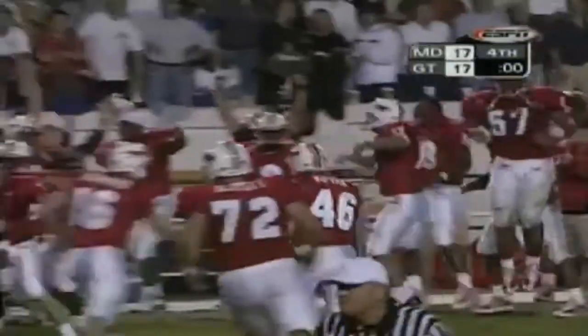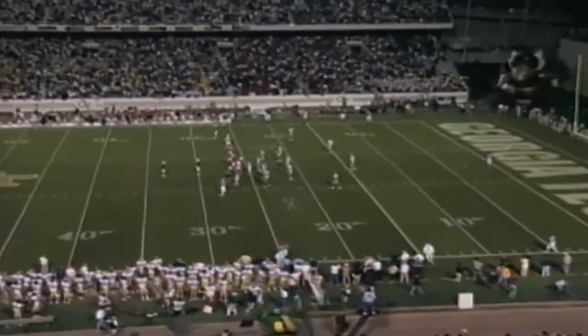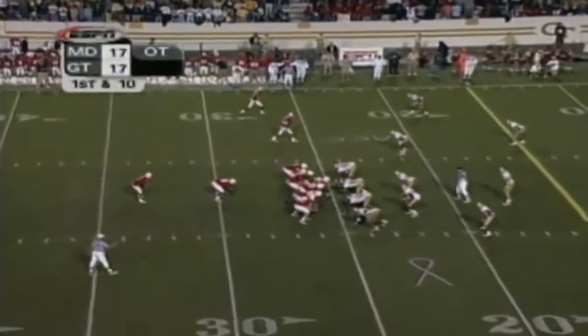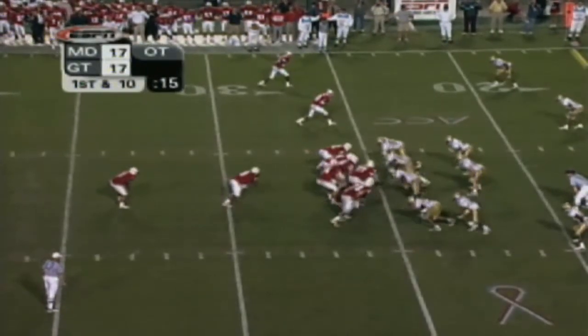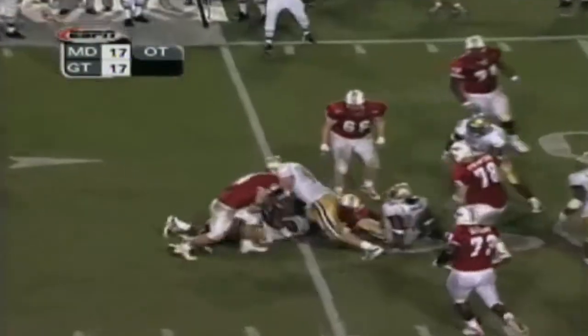Good! And we are going to overtime! What a kick! Something you usually don't see from him. Maryland ball first to start our first OT. Pick up first downs. Like a drive. We'll start with the option with Hill. Nothing.